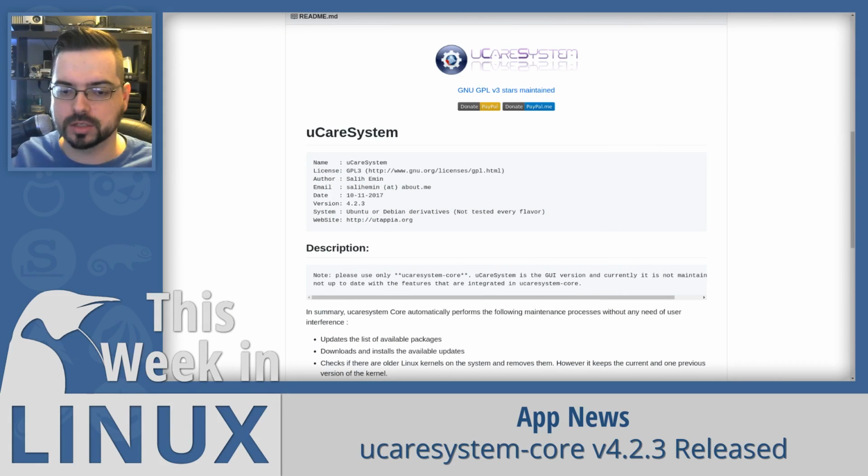Up next in the news is ucaresystem-core. This automatically performs maintenance processes without any need of user participation. It's a command line tool that allows you to do a lot of things like apt upgrade and stuff like that automatically. So what it does is it updates lists of available packages, like sudo apt update, downloads and installs those updates, sudo apt upgrade, and it checks if there are older kernels on the system and removes them. It cleans the cache of downloaded packages, removes obsolete and orphan packages, and it deletes package configuration files for packages that you have manually uninstalled yourself. So like sudo apt autoremove and autoclean. So this is basically a tool that allows you to do all of these things back-to-back automatically just by running ucaresystem-core, and then it handles everything else. So if you haven't heard of this one, definitely check it out because ain't nobody got time for that.